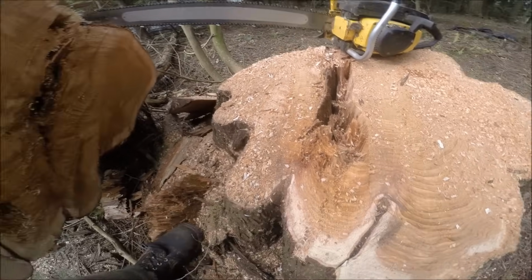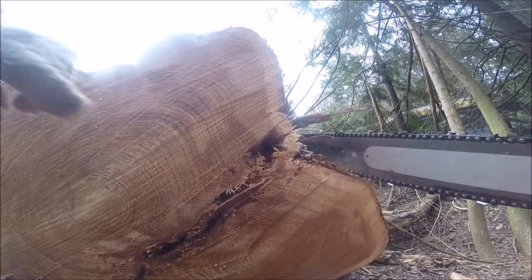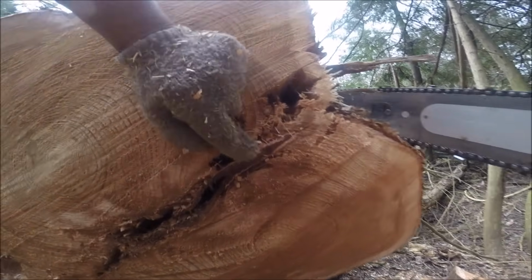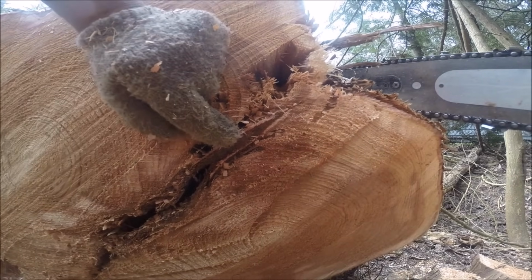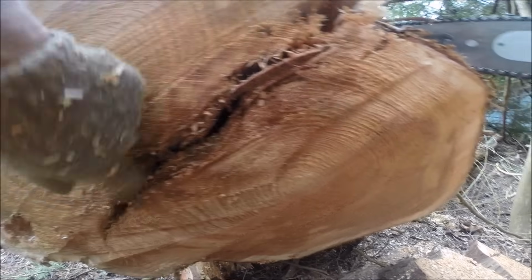There's the seam. Okay, so look at this, friends. This shows you what kind of wood you had. Right there, see the bark? See the bark right there? Okay, so there's no holding wood here. They're two separate trees, correct? Yes, they are. They're two separate trees completely.